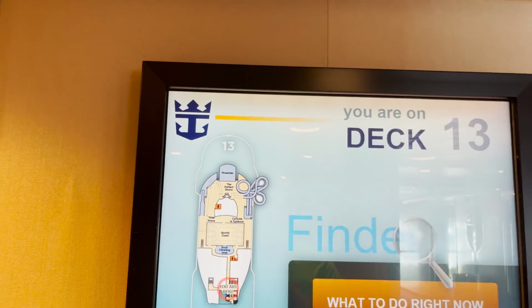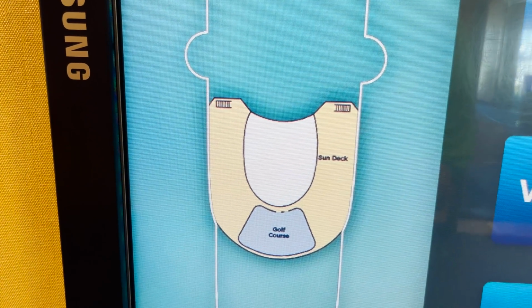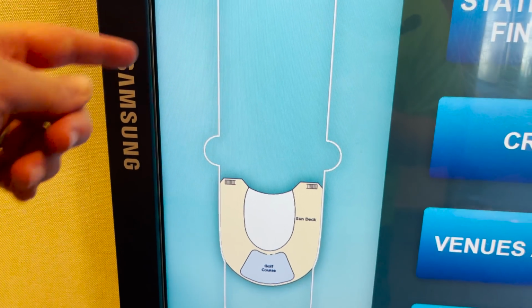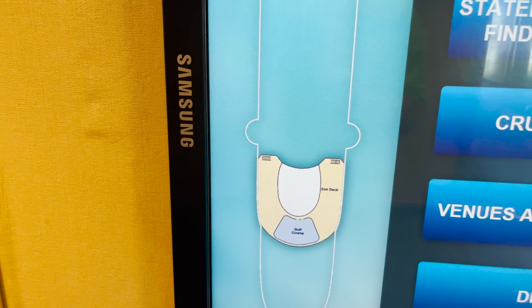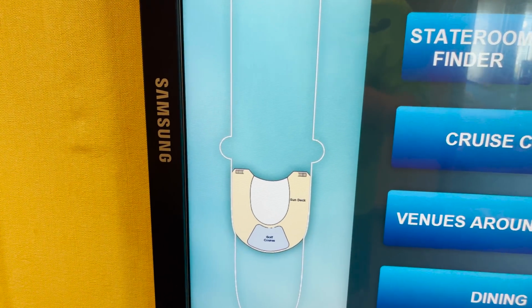Let's head there. Before we head there, I wanted to show on the map, you will not see any elevators listed here because all of deck 13 forward is outside. So we go on deck 12 and then we can take the stairs up that I mentioned earlier on either the starboard or port side, but there are no elevators.